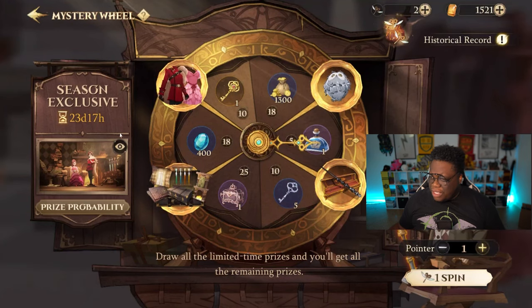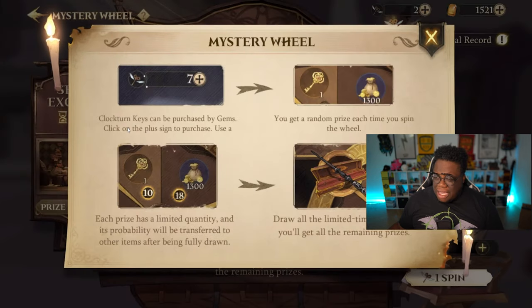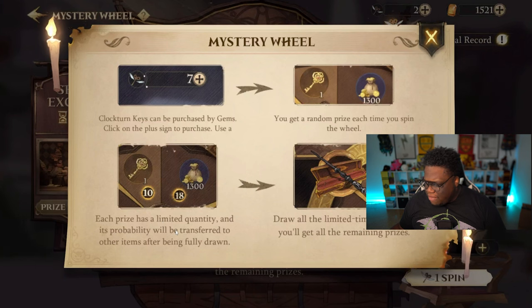So what is the mystery wheel and how does it work? If you click the question mark at the top, right beside the mystery wheel icon, you'll see Clockturn keys can be purchased by gems. Click on the plus sign to purchase. Try to get a random prize each time you spin the wheel. Each prize has a limited quantity and its probability will be transferred to other items after being fully drawn.